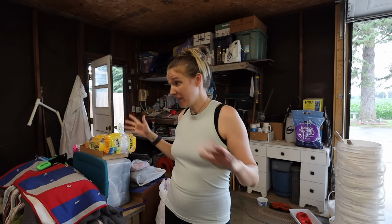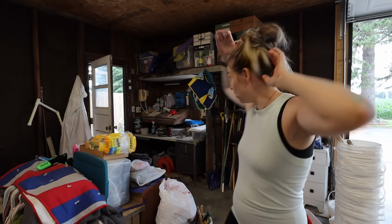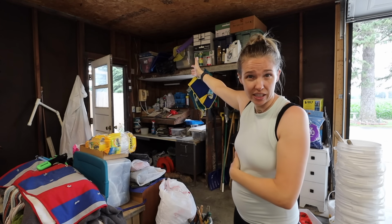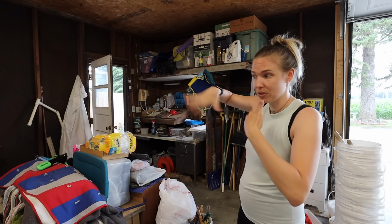Okay, I am just super overwhelmed by this garage. I don't know where to start. So I'm just going to do an easy win situation and try to do this whole section here. I see pool stuff and it's pool season. So I'm going to pull all the pool stuff down because I think we need to be able to get to that.